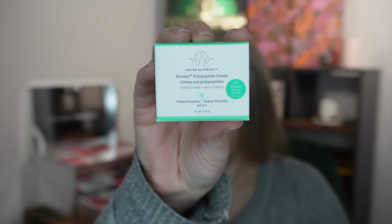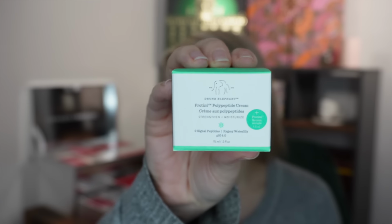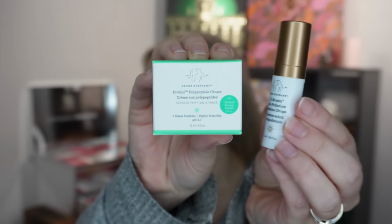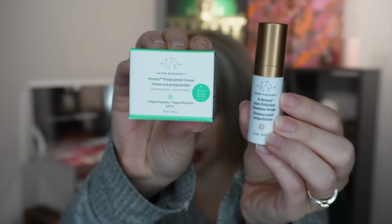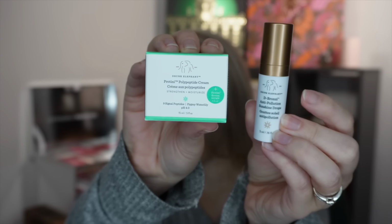You get 15ml of the polypeptide cream. This actually retails for £21. It is a travel size, whereas the little debronzer is a sample. A full size of this product is 30ml of product for £34, making this 5ml size worth about £5.66. So 0.16 fluid ounce, 0.5 fluid ounce if you want those kinds of measurements.